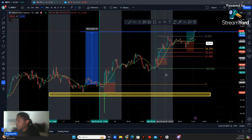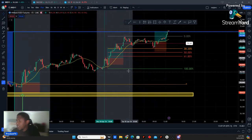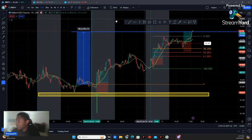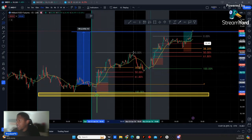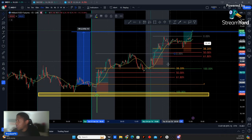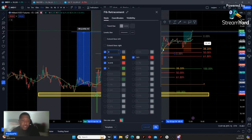So you have 1. All right, you have 2, and you have 3. All right, you see it retraced. Let me go off my fibs. As you can see, it came down here, then the highs of the highs right here. All right, boom. You see it retraced right here. So these are my fib levels, so you can see. Make sure you screenshot that. These are my fib levels and my colors.